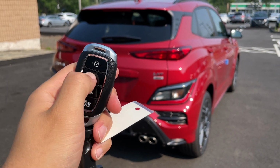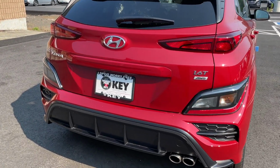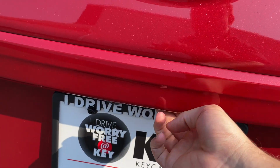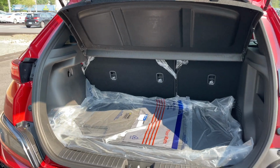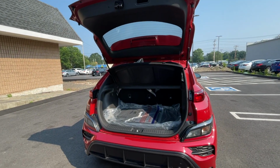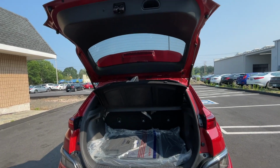And to open the trunk, there's going to be only one way. You have to unlock the SUV, and then you have to come to the tailgate. There's going to be a button, click on it, and that's the only way to open the tailgate. And I don't think any Kona actually has a power lift gate.